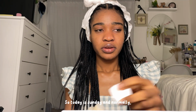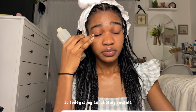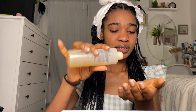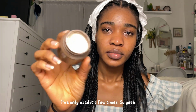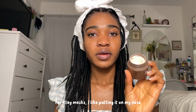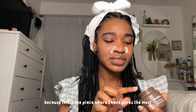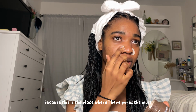Today's Sunday and normally I exfoliate both my face and my body on Sunday, so today is my exfoliating routine. I'm using a clay mask today. I've only used it a few times. For clay masks, I like putting it on my nose because this is the place where I have pores the most.